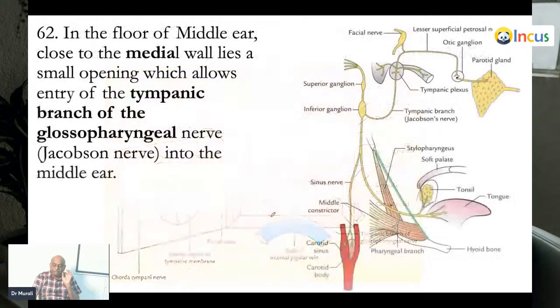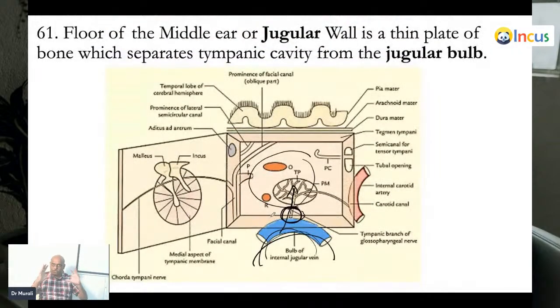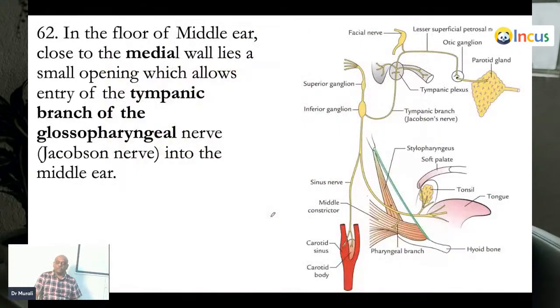And what is this tympanic branch of the glossopharyngeal called? Jacobson's nerve. Now the question comes. Jacobson's nerve makes an entry into the middle ear cavity. From where? Roof se? Aage se, piche se, baaye se, daaye se? Yeah. Floor se, floor se. Wo middle ear mein jayega. That's what you need to remember. So the tympanic branch of the glossopharyngeal. You are able to get the three-dimensional outlook? Very important. If you don't have that outlook, we are missing the game.